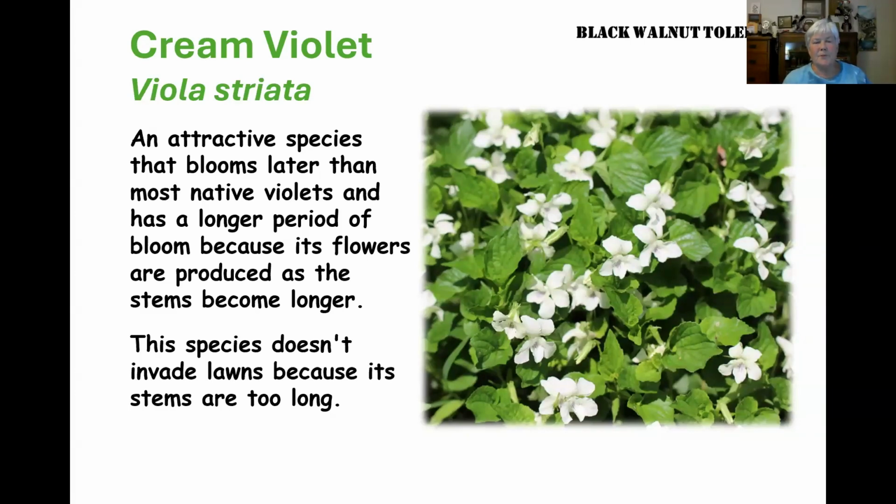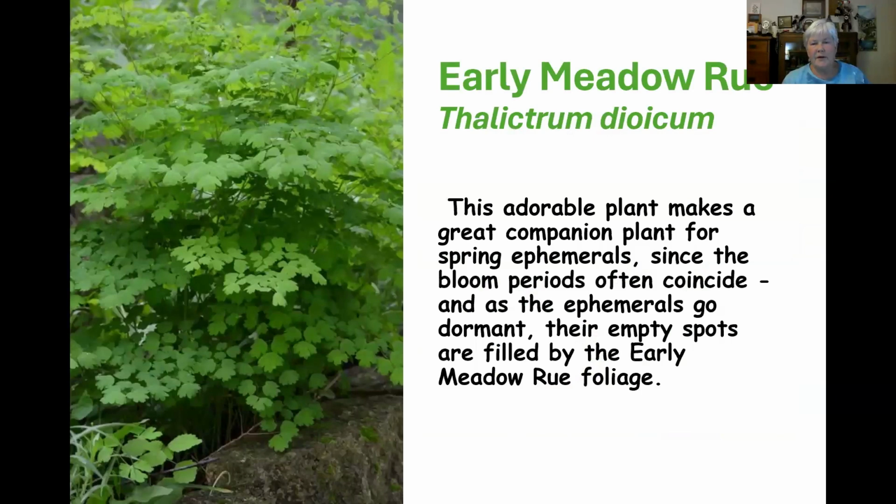Early meadow rue is one that I've just recently started growing. It's not as tall as, say, tall meadow rue or skunk meadow rue, which are rues that you find out in open prairie areas. This one's a lot shorter, very delicate foliage though, and the flowers are really kind of fringy. So they're really kind of nifty. It's a wonderful little plant and very delicate, and just kind of gives you a little bit of different height and a little different texture.